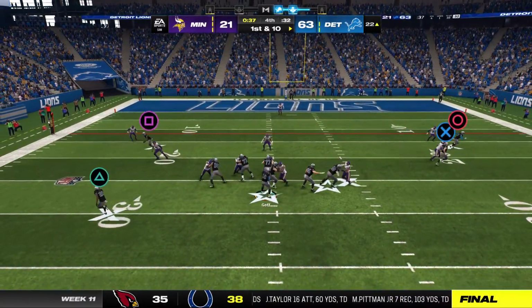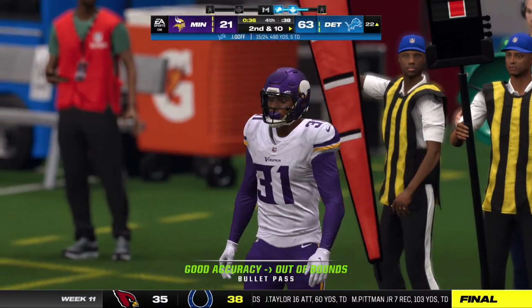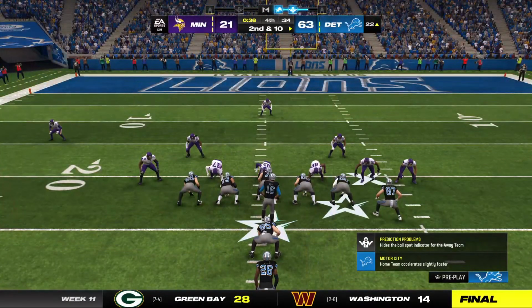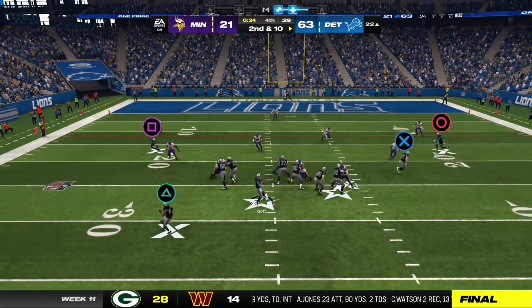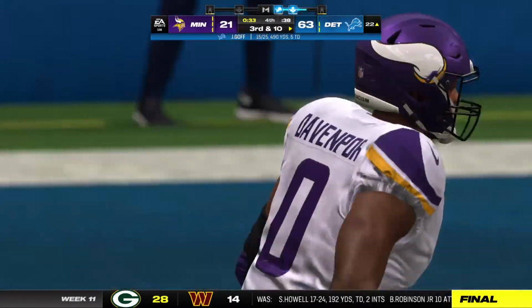Goff going to throw it. And the throw, left sideline here, is caught, but they'll rule it incomplete. Couldn't keep his feet in. 2nd down. Here's Goff. And his throw is incomplete.